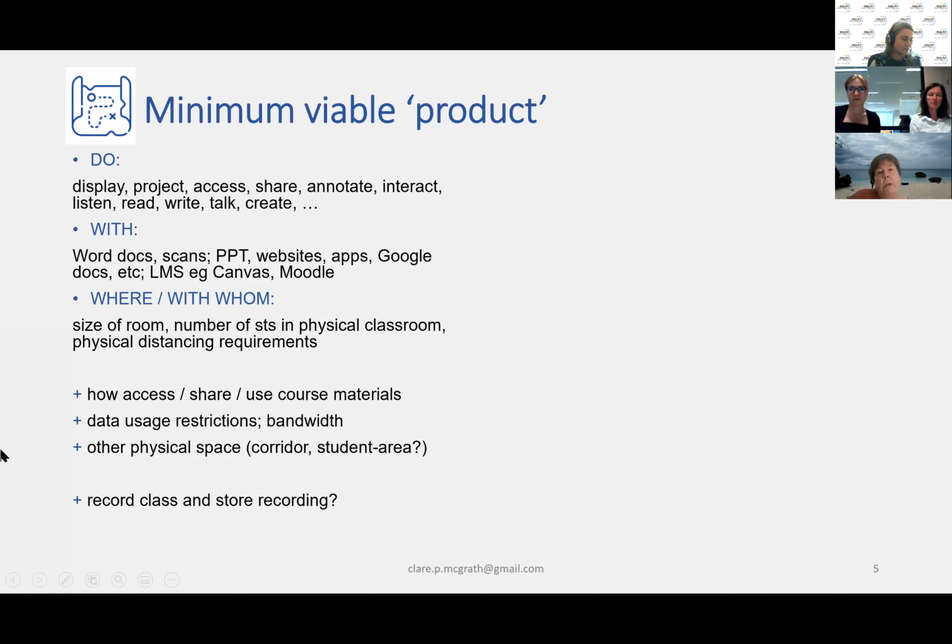So also think about how materials are accessed, shared and used, and whether you've got any data restrictions or bandwidth problems, or another physical space you can use, in the corridor or a student area. For example, in your class there may be reasons why you would want some of your face-to-face students to leave the room, maybe because of sound issues, to work in another space with students who are online. And correct me if I'm wrong, but I think the majority of people do not record their classes, whereas in the context I work in, they do.